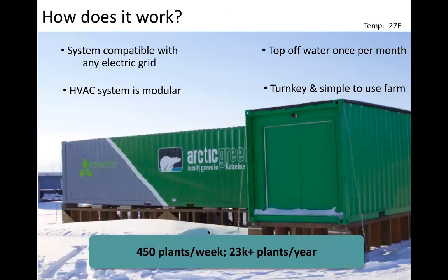The HVAC system is modular. We work in very small communities, so places where an electric powered HVAC unit, like a heat pump or something similar, probably wouldn't make sense financially. So in that case, we'll use ventilative cooling in the summer, and then we'll use heating oil heating systems in the winter. And our whole philosophy has always been, we want to make this as easy as possible for people. So as turnkey as we can get it, that's our goal.